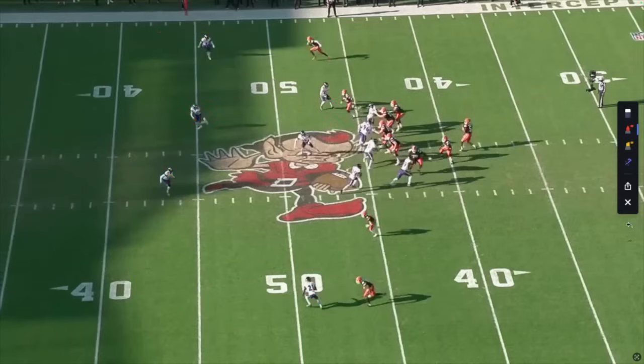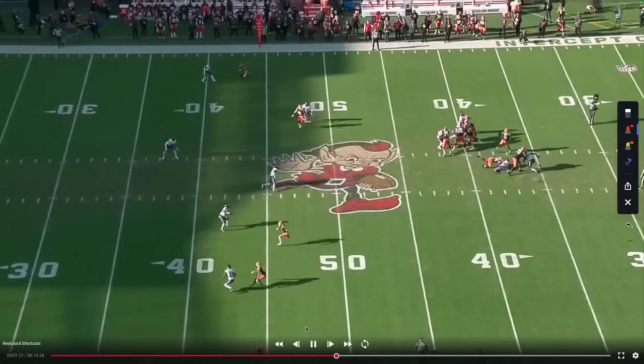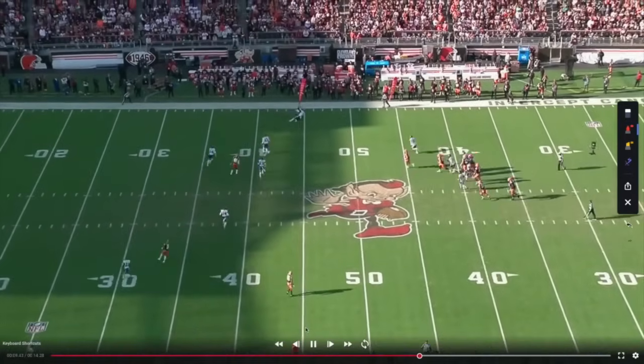So if I recognize this, I'm trying to read the safety. The safety's coming over here, trying to get backside to this seam. As I get backside to that seam, I'm reading this defender right here. So he's going right here to throw the seam. And then he realizes this hook defender is going to chase the seam. So what do we do? We work right out through it to the stop on the outside.